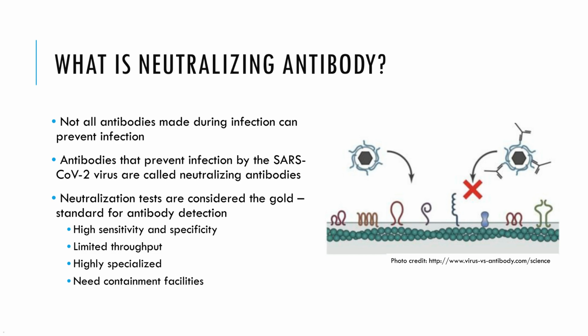And then finally, for neutralizing antibody, I just wanted to go over that again. The neutralizing antibodies are going to be the antibodies that stop the interaction between the spike protein and that ACE2 receptor. Typically these are done by plaque reduction neutralization assays. They're high sensitivity and specificity, but they have limited throughput and they're highly specialized. But in our case, we actually used a new GenScript assay, which gives a quantitative function of neutralizing antibodies. And that's how we have the yellow bars here.